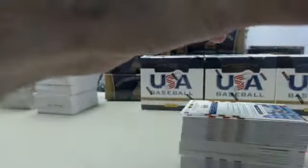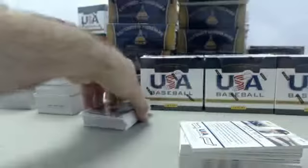As we've got set number 7 of 10 here. 2012 Panini USA Baseball Box Set. Our live break deal of the day, $59.95 at steelcitycollectibles.com.